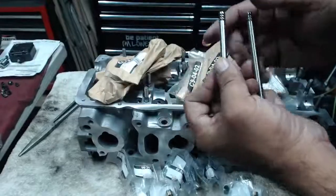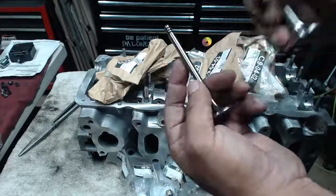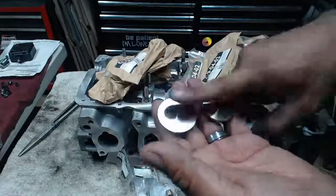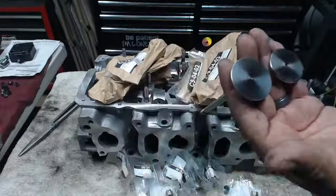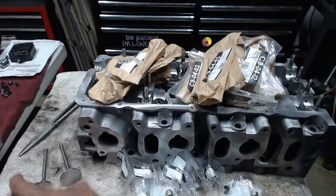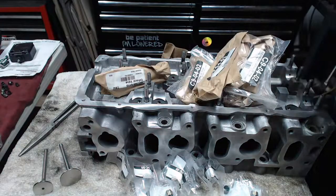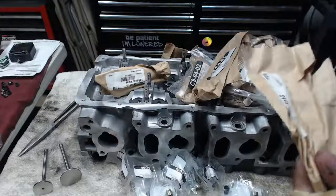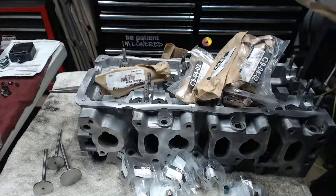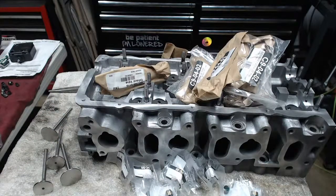This is one of the big issues why VR heads don't flow very well. You only got 2 valves doing the entire job. So that's why a lot of guys who want to make big power on VR6s, 12 valves especially, oversize everything by a 1,000th or 2,000ths, just to get that extra flow for these guys. It's crazy. The amount of head work that has to be done on these heads to make an immense amount of power. But you make a bulletproof car going oversized, especially on these engines, because they love boost.